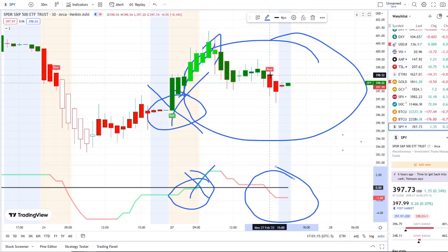Now, the bulls have had trouble getting back over 400. We've broken this down in previous videos. The longer we stay below it, the more strength that the bears are having.